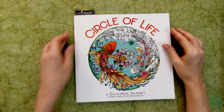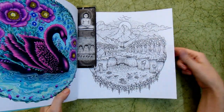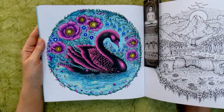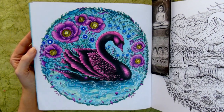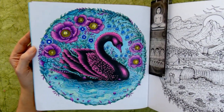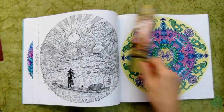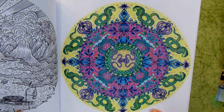Then Circle of Life by Milpomeni. Here I colored two pictures, and one is this one, and I think this one is one of my favorites for this period of time, Black Swan. It turned out just the way I imagined. Black with a pink kind of glow, and then this turquoise color. Everything looks so pretty together. And another one is this mandala type picture with snakes. This one, it's okay.